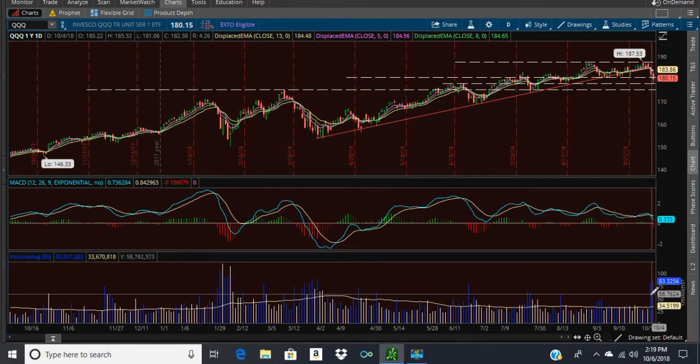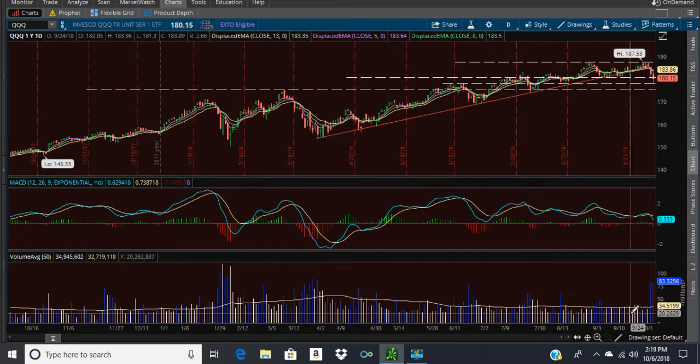Look at this volume, the selling volume that came in these last 2 days, especially in tech. You're going to want to position yourself and change your trading strategy. Maybe if you were just a long bias trader, you've got to switch it up. You've got to be able to make money on the downside as well. It'll be very important to your long-term success.